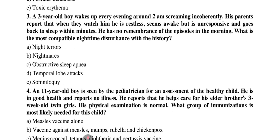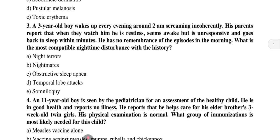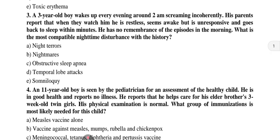Question 3. A 3-year-old boy wakes up every evening around 2 a.m. screaming incoherently. His parents report that when they watch him, he is restless, seems awake but is unresponsive, and goes back to sleep within minutes. He has no remembrance of the episodes in the morning. What is the most compatible nighttime disturbance with the history? A. Night terrors. B. Nightmares. C. Obstructive sleep apnea. D. Temporal lobe attacks. E. Somniloquy.